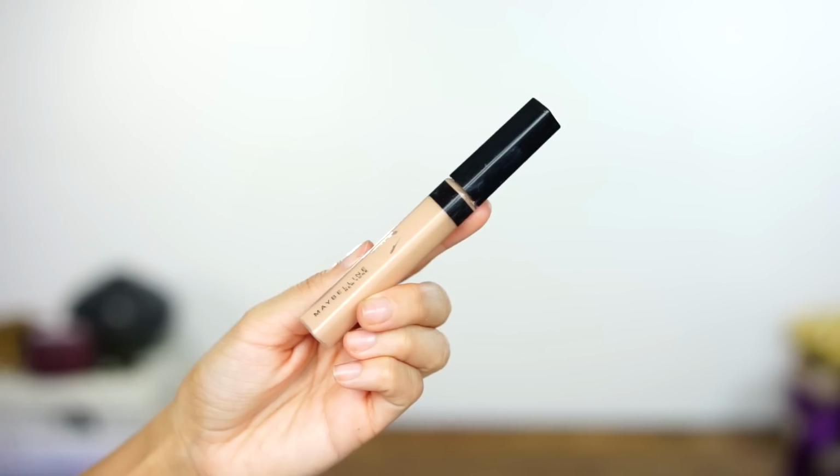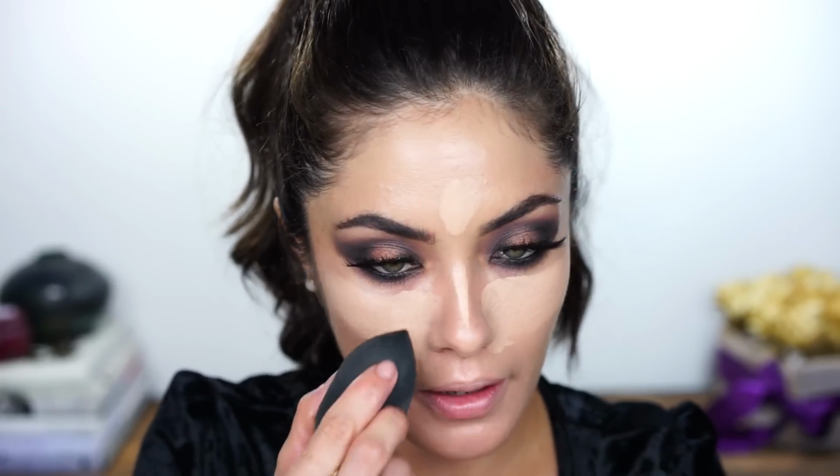And for concealer, I really want to use this Maybelline concealer. I believe this is the Fit Me concealer, but I have a feeling it's not even going to create a highlight on me. I'm going to see. I'm going to apply this concealer to the back of my hand first, warm it up, and then apply it underneath my eye. I don't know, it's looking too dark. Actually, this is going to work. And now I'm going to take my beauty blender and blend that out.